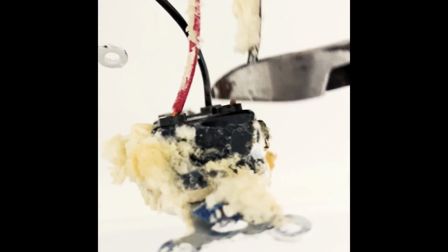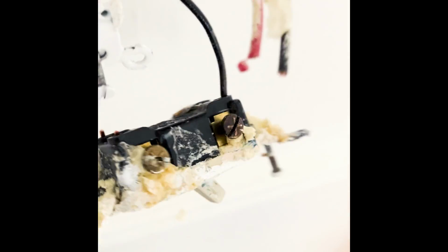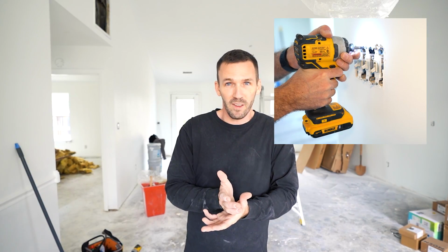So I've spent maybe 2.5 hours putting in 17 different outlets and light switches. Let me just tell you what electricians typically charge per outlet or switch. At a minimum, it's $25, and it can go up to $50. Again, per outlet or switch.